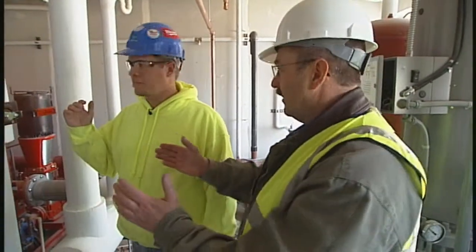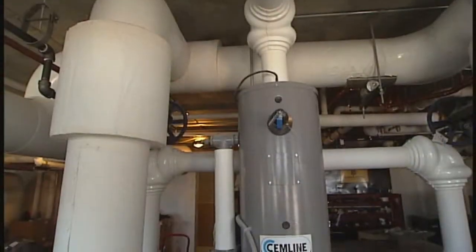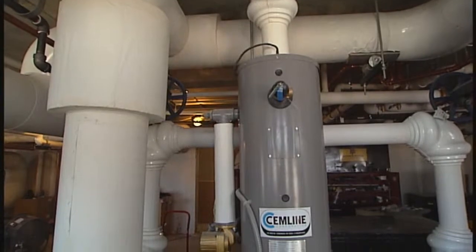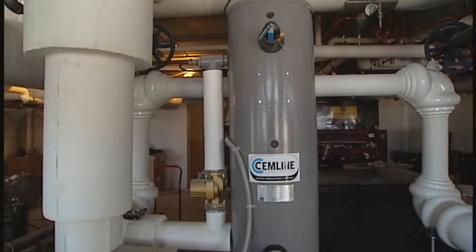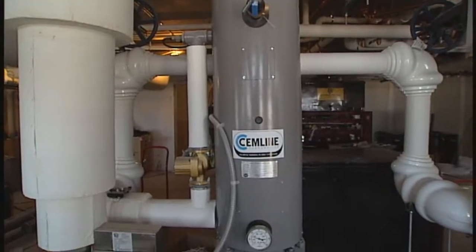What exactly are the water heaters that I'm looking at? These are the water heaters. They're fed in from the inside. We have shut-off valves, so if we ever have to work on them, we can shut them off. The pumps help pump and circulate the water to this entire system.